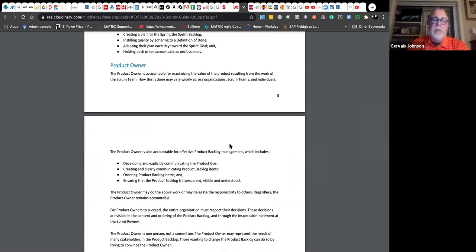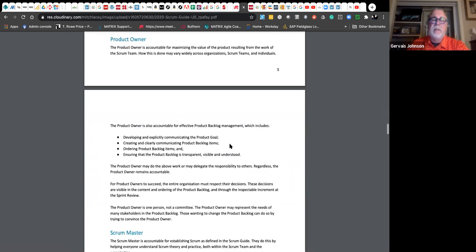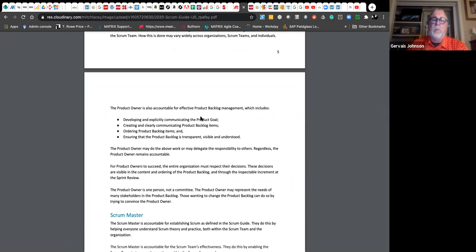The product owner, notice here that the product owner has some specific things they've got to do around the product goal. They have to develop and explicitly communicate the product goal. Now, in some companies, that's called the vision, the product vision. And if you use OKRs, you'll have objectives and key results that reach a goal. But that's just a technique. Then you still have PBIs, product backlog items, and they still have to order it. Notice they have to order it, not prioritize it. And they have to ensure it's transparent, visible, and understood. That's what they said before.